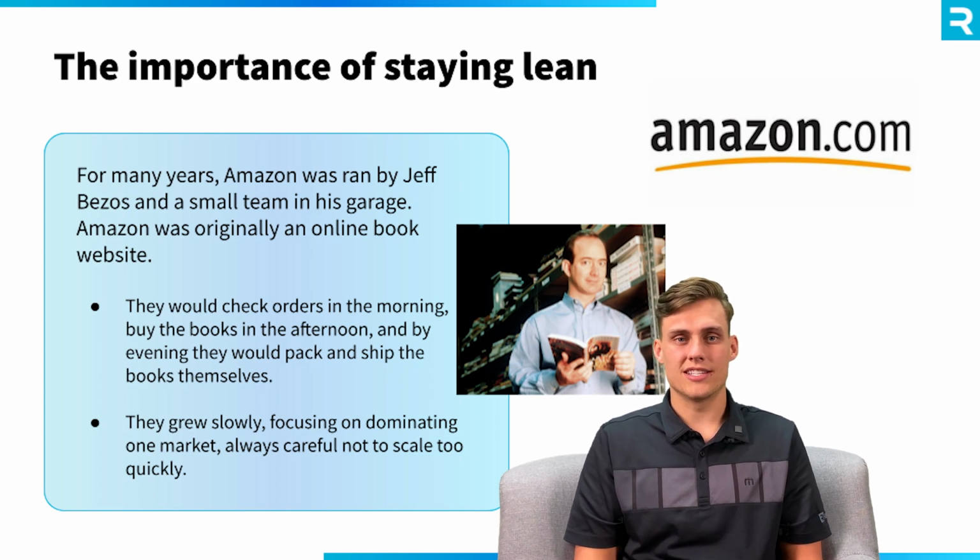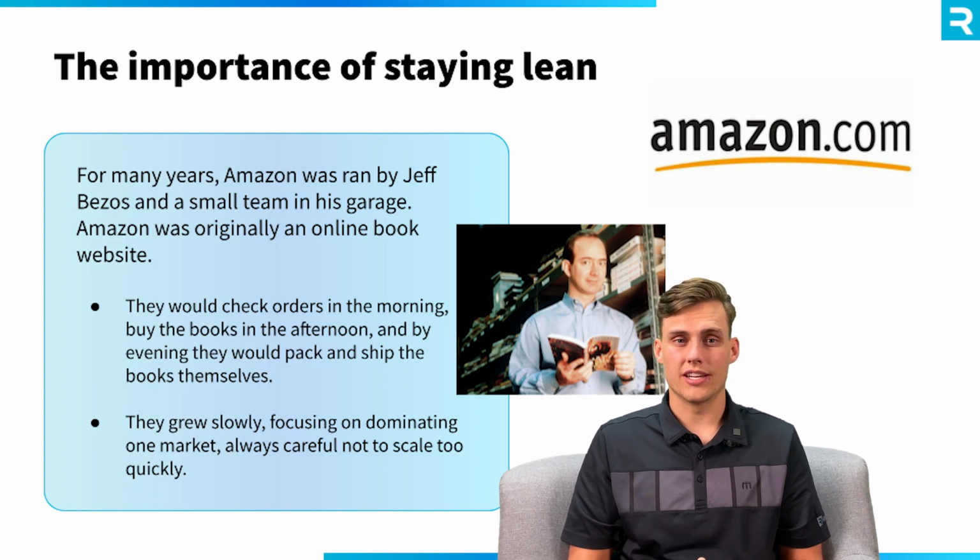And Jeff Bezos and his team did this for many years. In fact, they didn't even add a single product other than a book to their website for 3 years. They grew slowly, focusing on dominating one market, and they were always careful not to scale too quickly. And unlike Webvan and unlike Pets.com, Amazon.com is still booming today.